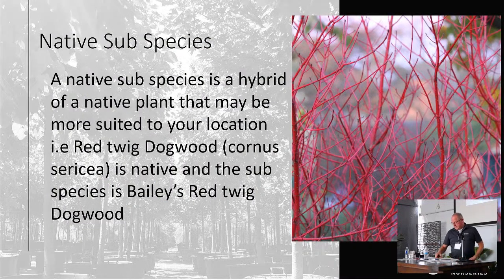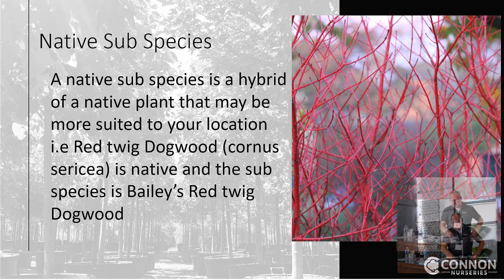Okay, next slide, native species. We've talked about native species, and again, research. The University of Guelph has this great little guide here, the Landscape 101 of native plants, okay? And because it's in Guelph, a lot of them will do fine here. Again, it's just a list, do your homework, what does it need, right?